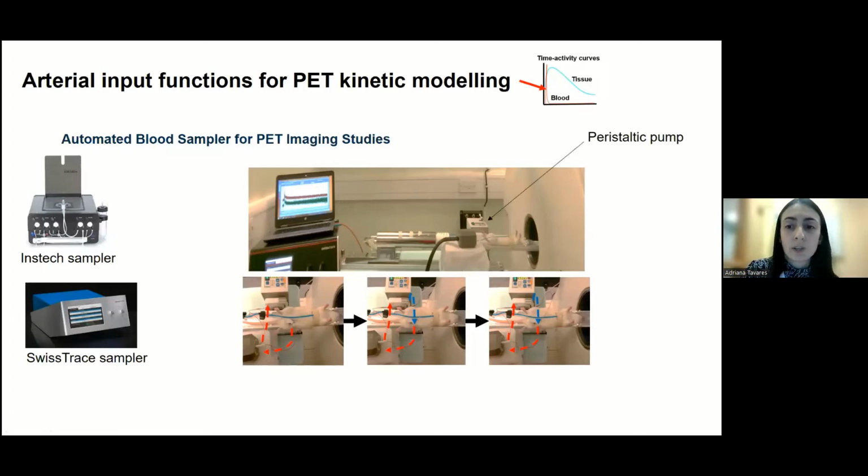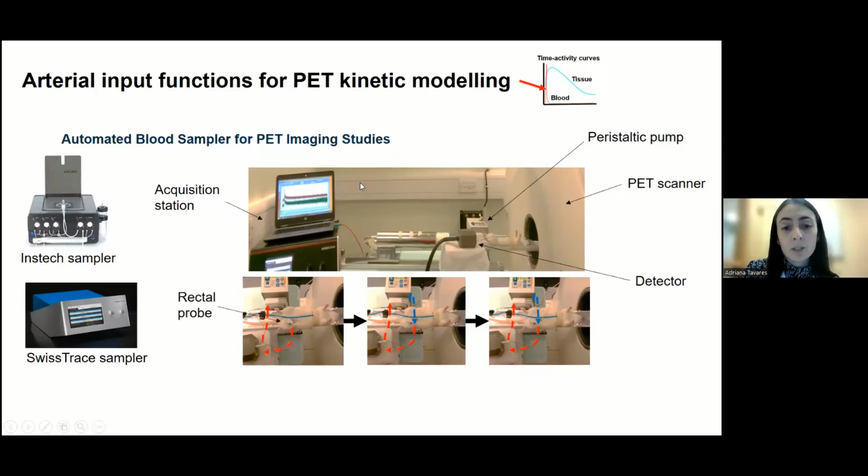So I need to have a pump here which circulates the blood from the arterial side through the venous side in the small animal. We need to have a PET scanner. We need to have a detector that measures the amount of radioactivity in the blood of the animals. We need to have an acquisition station. So here you can see the curves being formed over time. We need to be able to monitor the animal throughout the measurement.